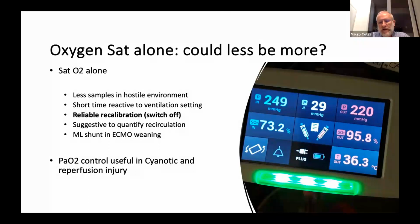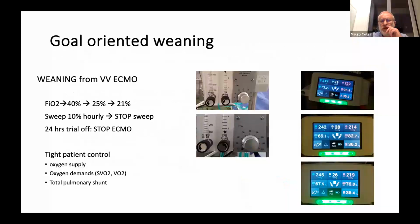And these are the numbers, the indicators that we find inside the embedded screen, quite good, suggestive for quantified recirculation and membrane lung shunt during the ECMO weaning. Obviously, the presence of PO2 control would have been useful in the management of cyanotic cases and in reperfusion injury in some patients. What is important is that on this setting, it's quite easy to conduct the weaning process from VV ECMO.